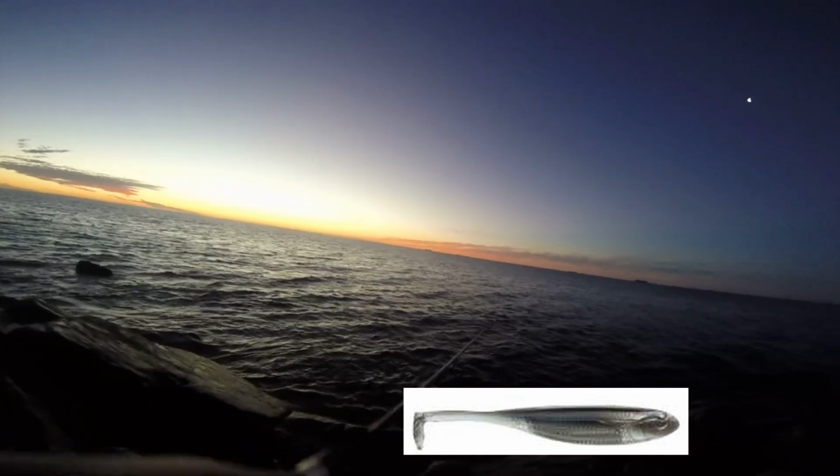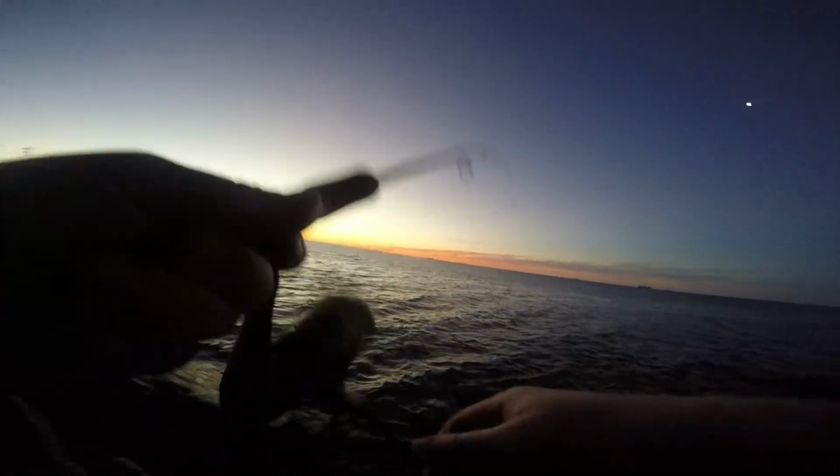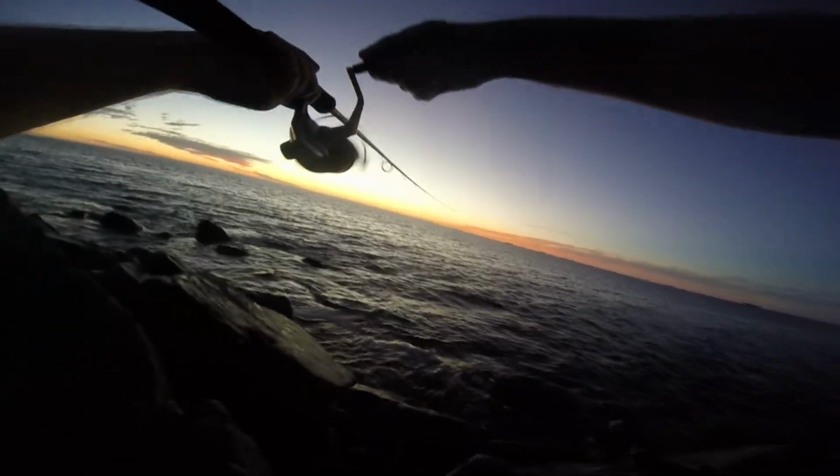Let it sink a little bit. Because I've got a pretty stiff rod here, I'm giving it pretty big flicks as well. You can have a bit more finesse with a 1 to 3 or 2 to 4 kilo rod. There we go.